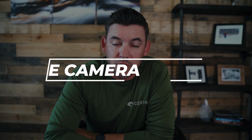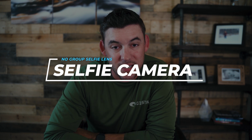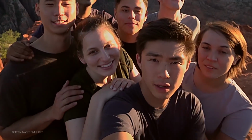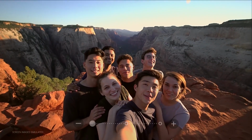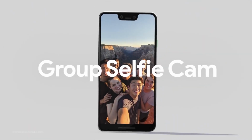Another thing to keep in mind, which I'm not going to talk about too directly here because I'm not a big selfie guy, I'm always the guy taking the picture, not being in it: you are not going to get the wide angle selfie camera that everyone seems to have loved on the Google Pixel 3. You're getting just your regular single lens on the front.